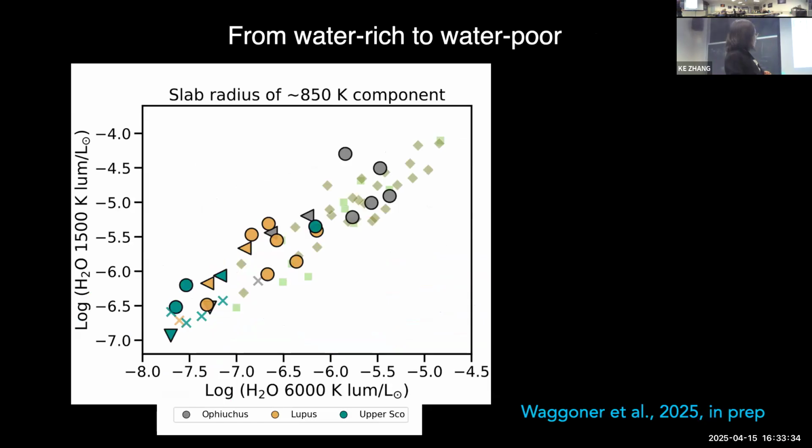water lines sampling different upper energy levels. So basically think about the hot water and cold water. You can really see the three regions represented by different colors. There is some significant trend from the brightest water to middle water and cold, less water. So there's some evolution involved with the ages.